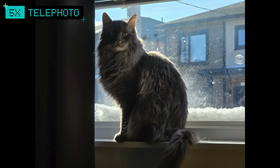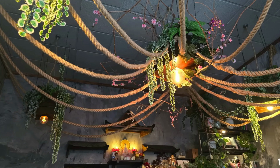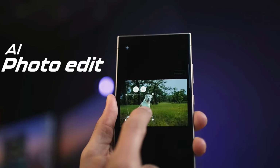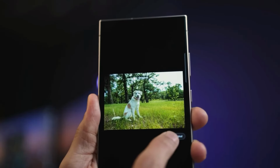The cameras are great. They take beautiful photos in any light, with lots of detail and color. They look as good as the ones from Apple and Google. The selfie camera is 12 megapixel and also takes nice photos. The portrait mode looks more natural than before. The S24 Ultra can also do some cool tricks with AI. You can remove or resize things in your photos with the Gallery app.